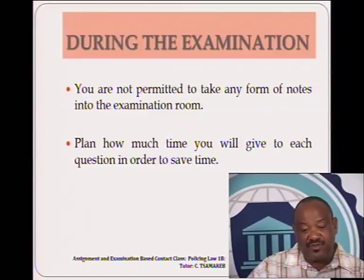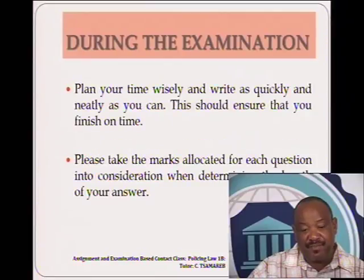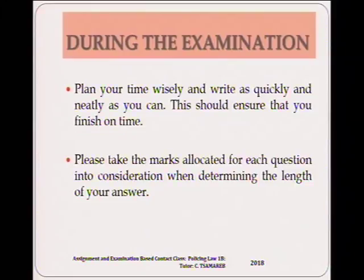Plan how much time you want to spend on each question to save time. Plan your time wisely and write as quickly and neatly as possible. That should ensure that you finish on time. Please take the marks allocated for each question into consideration before you answer. That will determine the length of your answer. When you are requested for 2 facts, you should not go and write a 2-page answer. That will waste your time.